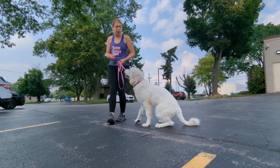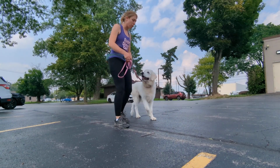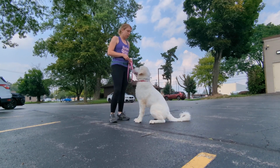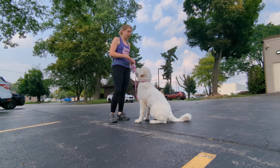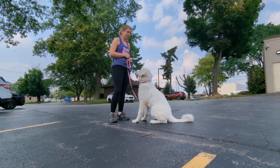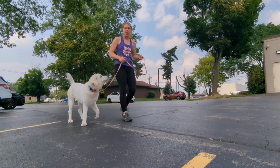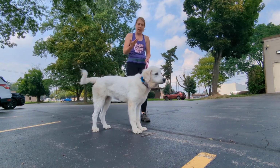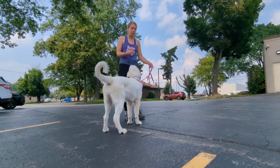So we'll reset. I'll just get her moving if she's already sitting. I want to be able to cue her in so she knows that we're in a formal position. Sit. Good. Good. Yes. So you see how that builds a little excitement for the food. That's kind of an added bonus of our marker work. She knows that that treat is coming and she gets a little more excited for it.